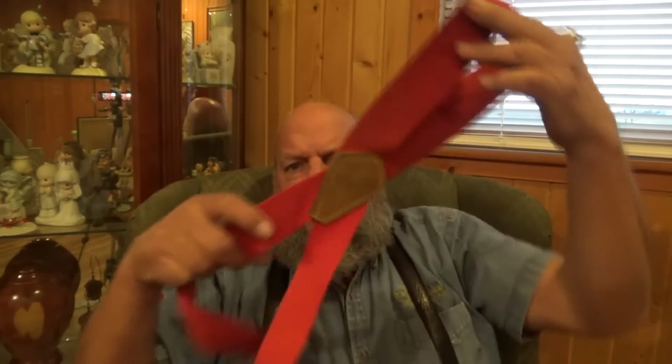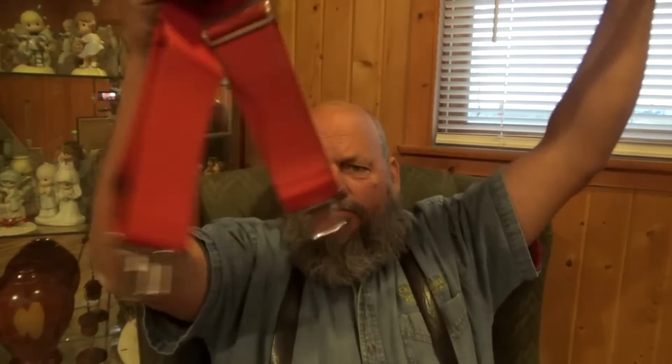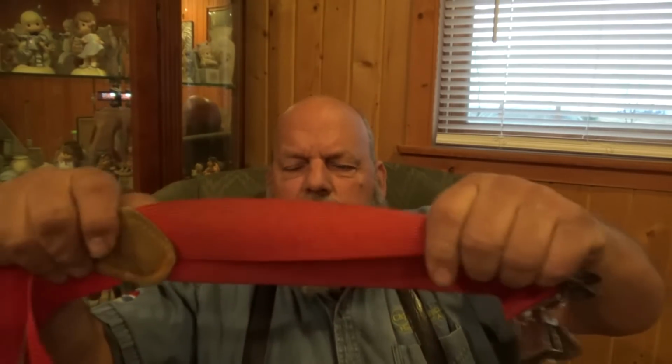First of all, these here are work suspenders. This is what I use to hold my tool bags up when I'm working, and you'll notice that they form an X. Anyway, this part connects on the back. This part connects on the front. The back portion is elastic, but it's not really stretchy elastic. It's got a little bit of stretch, but the front is canvas. And they're connected together by this leather yoke.